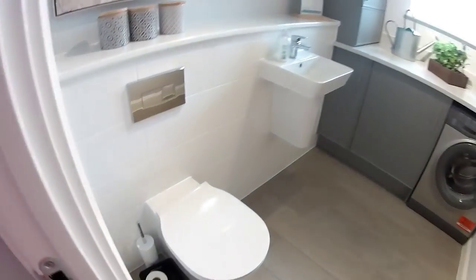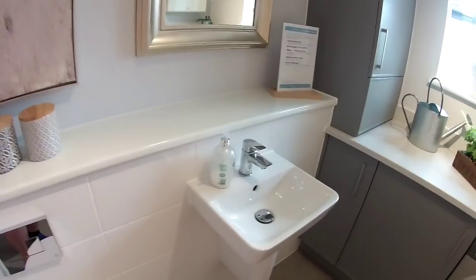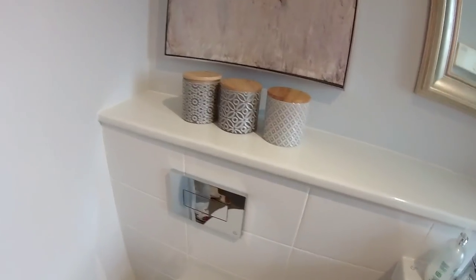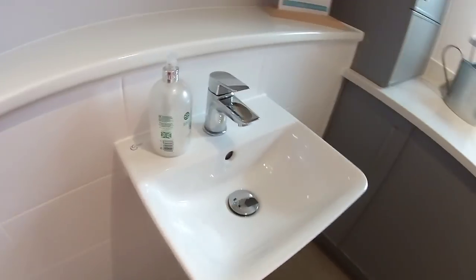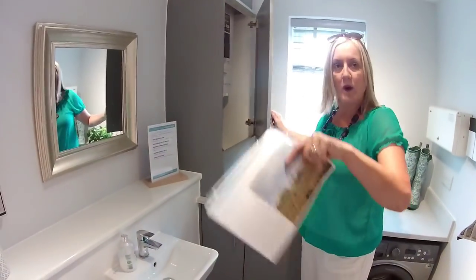So that's your downstairs cloakroom, but also your utility room as well. Yeah. So it's nice here. You've got that Bovis push flush there. Ideal Standard sanitary ware as well. Suspended sink. Yeah, that's quite nice. Ideal Standard, nice square shape as well. I mean, this feature is something we see in Bovis Homes. It's a Bovis thing. Yeah, it is.